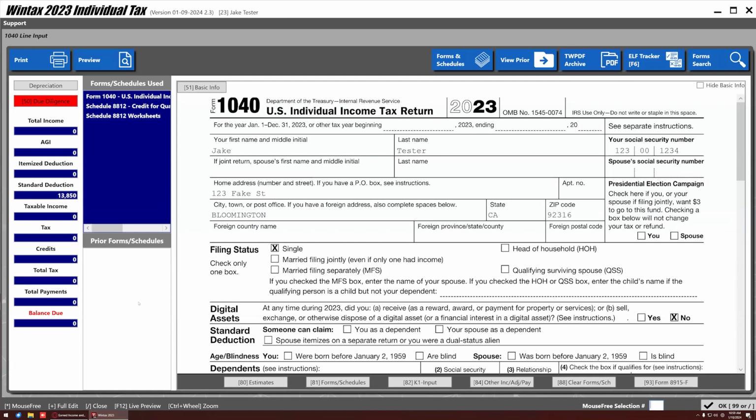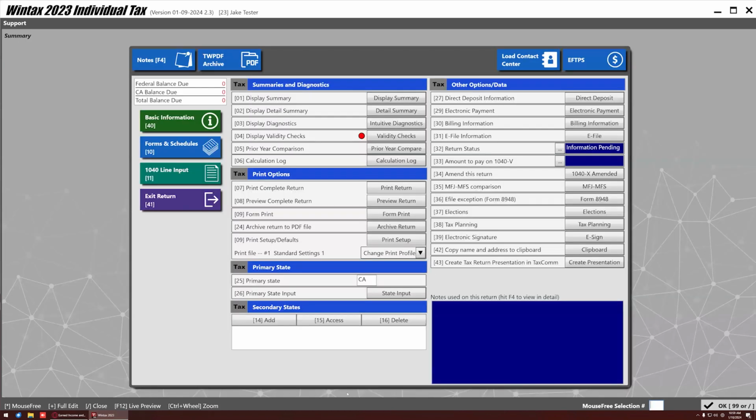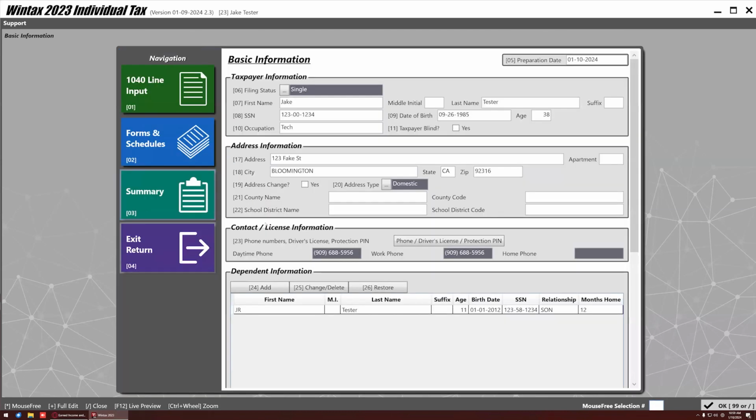So again, if we want to go into mouse free, we're going to click down here on the bottom, or you can type in the little asterisk, and we're going to go back to 99 here. We're just going to click OK, which is the next part of the flow. It's the summary. The summary is basically making sure everything you entered in the last stage is good to go. It's going to go ahead and break everything down, display summary. We'll come back to the screen in a bit. I want to go back into the input here.